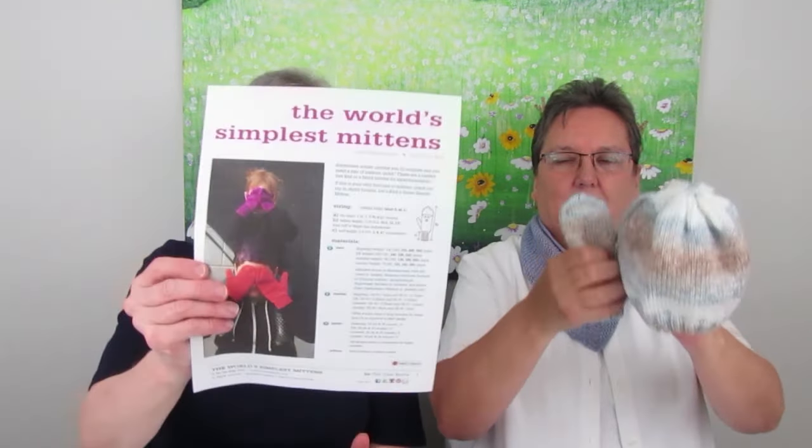My goodness. That's right. So those are the world's simplest mittens, and they are simple. That's by Tin Can Knits. Great. And this has got all different sizes, and I'm really happy with how that turned out.